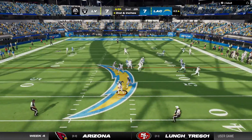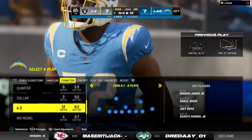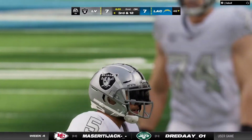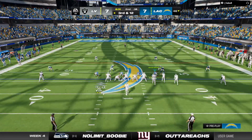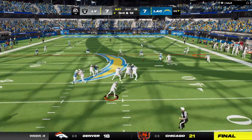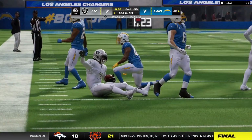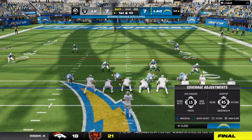Here's Tua. And the pressure gets there, and Tua is going to be taken down. Multiple players combined for their team's first sack of the game. They need 12 here. It's 3rd down. Throwing now is Tagovailoa. That's going to be caught. It's Jacoby Meyers. And he is going to have the Raiders' first down as they're able to get the 3rd down conversion.